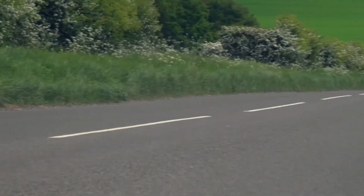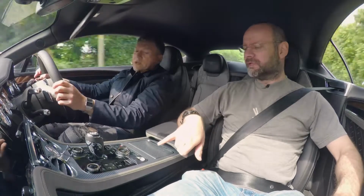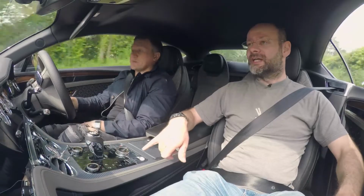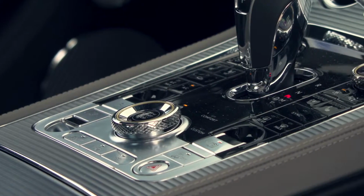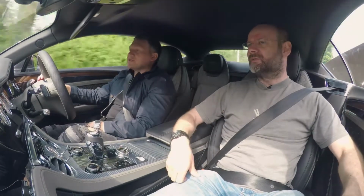But you're right, you end up sometimes with that thing. But I think we're in Bentley mode, aren't we, of the adaptive dampers. That's their recommended setting, which is quite cool. You wonder why that is the standard. I do wonder whether they bother with any others, because the engineers know what's best.